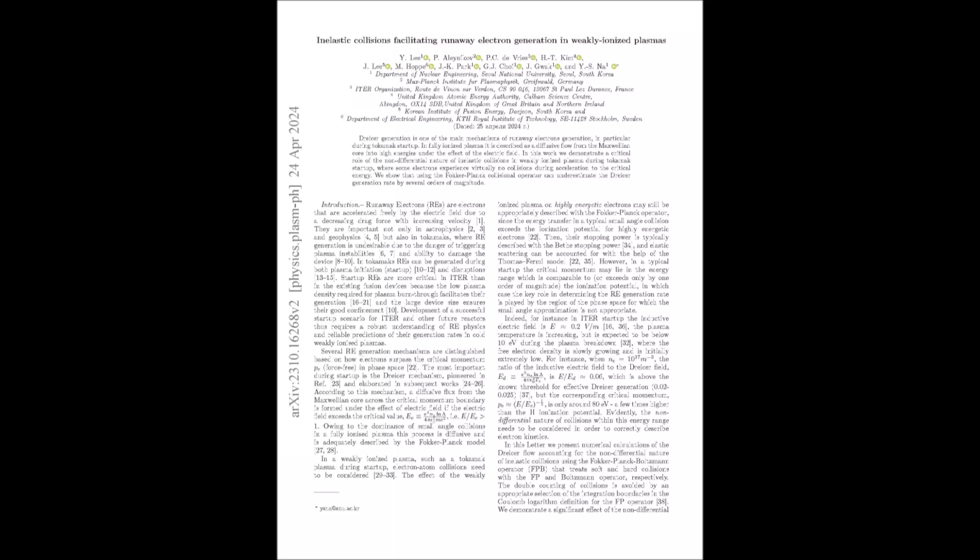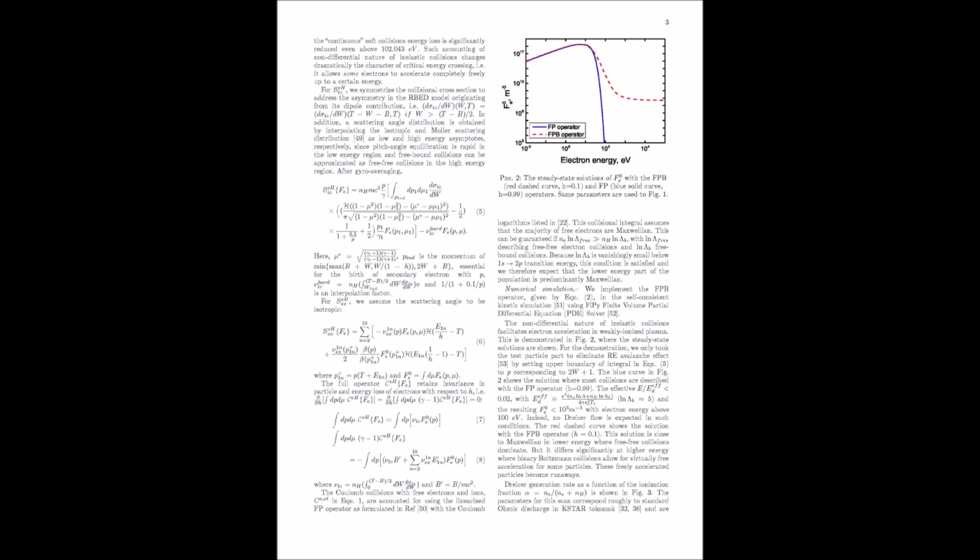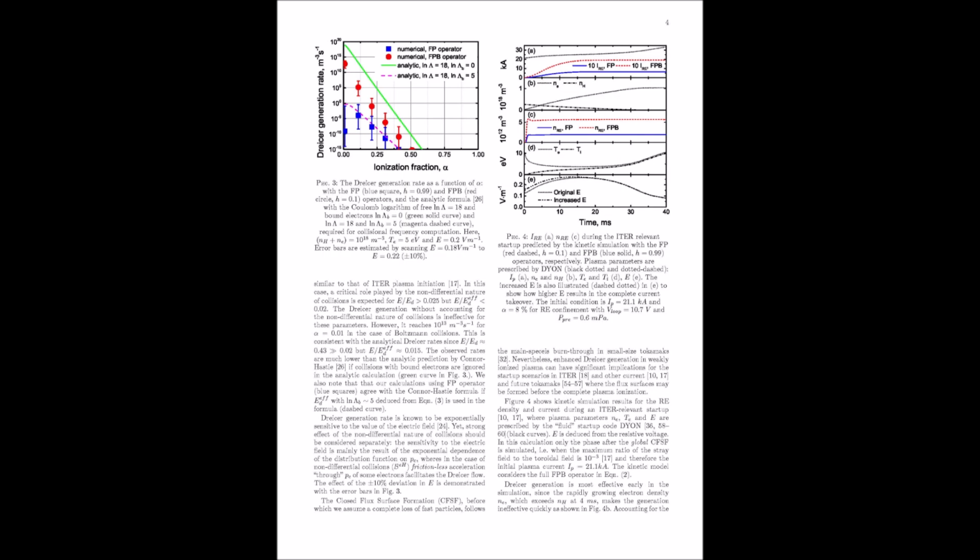All right, let's dive into this paper everyone's talking about, this one on runaway electrons. Yeah, it's got some really interesting findings about how they form, especially in the early stages of a fusion plasma. Right, when it's still weakly ionized. Exactly. Seems those inelastic collisions, the ones we usually think of as slowing things down, might actually be helping to create runaways. Okay, so runaway electrons are a big problem in fusion research, we know that.